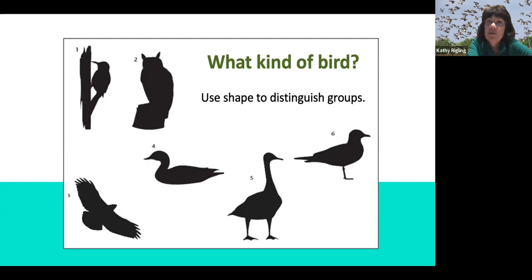You think about the kind of family of birds, and you think about, is it a woodpecker type of bird? Is it an owl? Is it a raptor? Is it a waterfowl such as a duck? Is it a goose type of bird? Is it a shorebird? We're missing one here. It could be a songbird too.